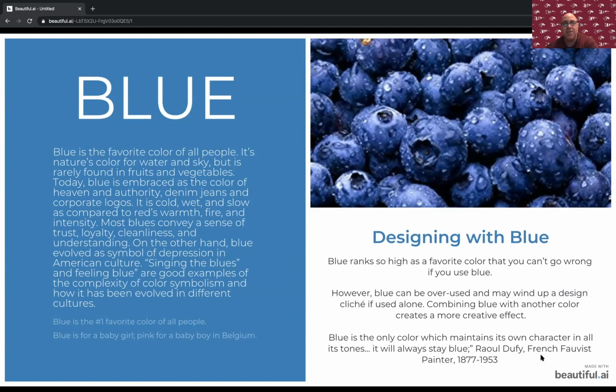Think about this page. We have a blue on the left. We have sort of blueberries on the right, which is more of a purple. I have blue in the font color. You can have too much.